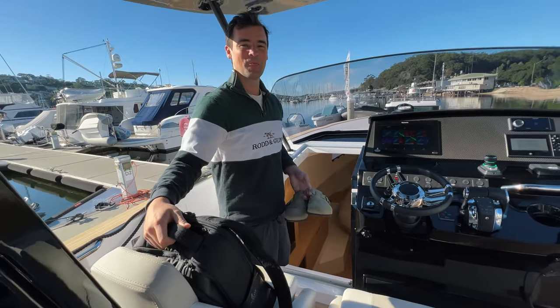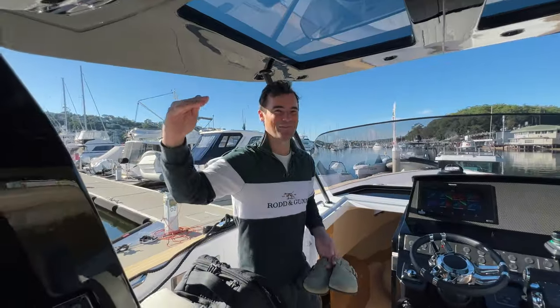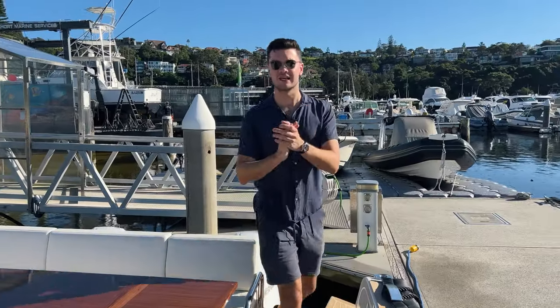I know. Like, we said that about the Axe Bar 28, and we were obviously completely wrong. Because this is everything you ever need. It's the next level up, isn't it? Yeah, yeah, yeah. Wow. All right, let's start with the aft deck.